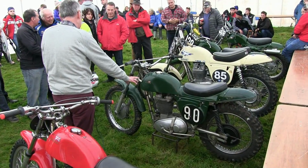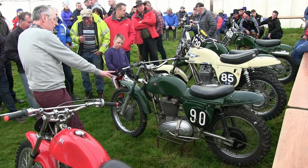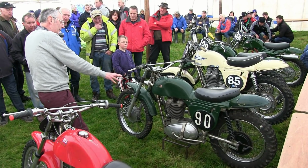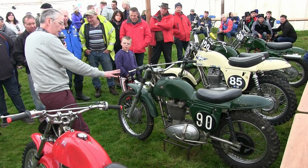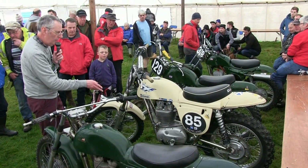This reminds me of when I first went to scrambles in 1966, really. Mike Barnes, Northern Centre champion twice, rode a Matchless Metisse just like that. It was green, and he wore a green sweater, and it made quite an impression on me as a seven-year-old boy. His son Scott used to ride it, and Willie's ridden it as well.